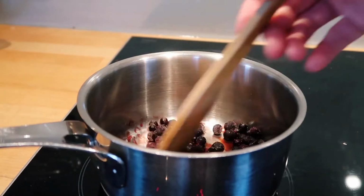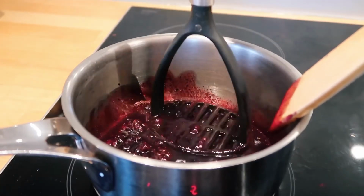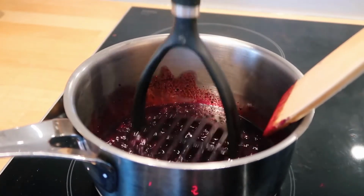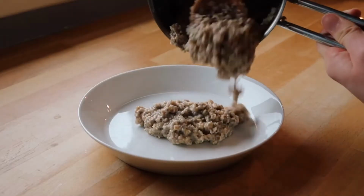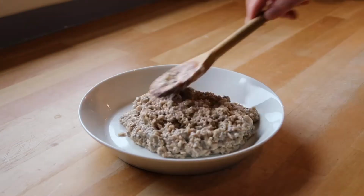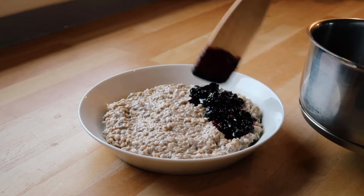For the oatmeal, you're just going to add half a cup of oats and 1 cup of almond milk. I'm also adding 1 tablespoon of chia seeds and then some cinnamon and maple syrup. While the oatmeal is cooking, I'm heating up some frozen blueberries, and then once the blueberries are all warm, I mash them up so that it gets kind of a jammy consistency.